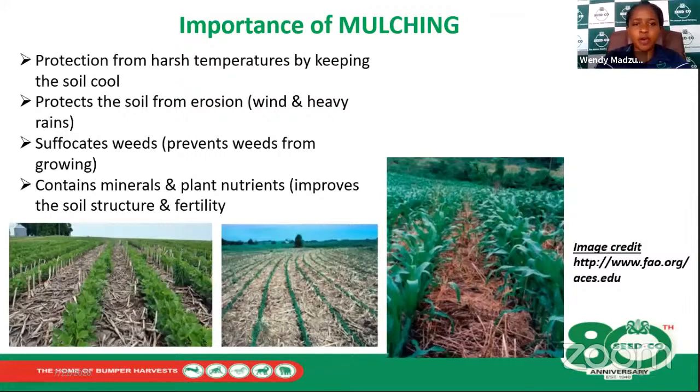Now, just to look at a few other important issues to take note of as we run to the end of our presentation: the importance of mulching. Mulching is a two-edged sword. In the event that we have low moisture, it's going to conserve the moisture. But in the event that the moisture is in abundance, where the weed control was going to be excess, it is also going to help in suffocating the weeds that were going to grow there.